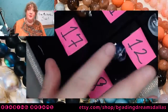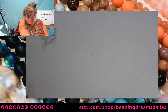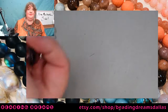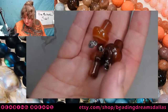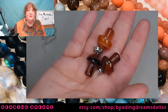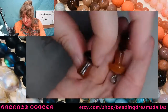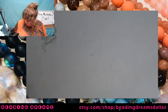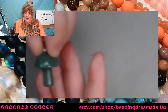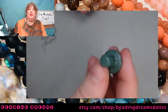So we've got number 1, rose quartz mushrooms. We have 2 of those. I tried to keep mushrooms and then heart, moons and then hearts in the tray. Good job. We have carnelian mushrooms. These are really cool. Same size, different stone. We have three of these, two dark, one light. Some really cool banding on these. Really, really pretty. Three of those for $11 a piece. I have one green aventurine mushroom. That one is $11 as well.